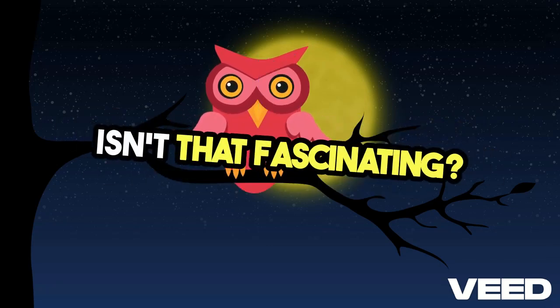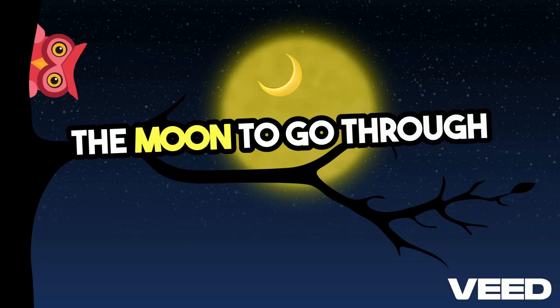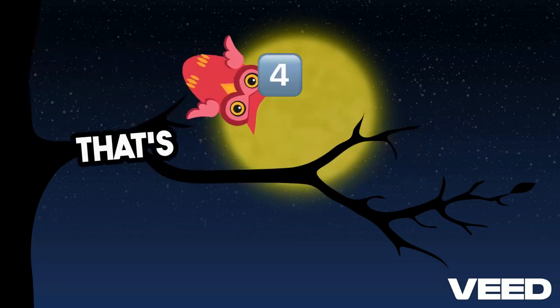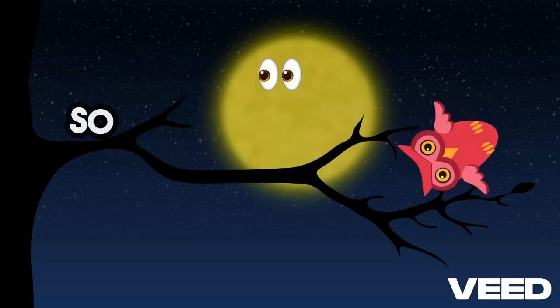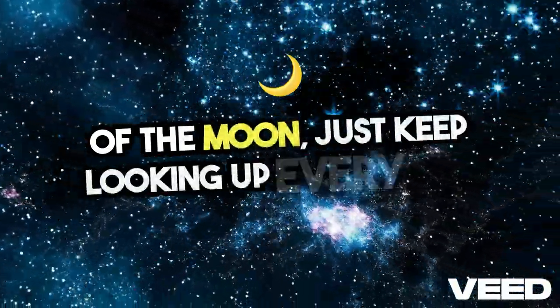Isn't that fascinating? Now, let's have some fun. Can you guess how long it takes for the moon to go through all these phases? It's about 29.5 days. That's a little over 4 weeks. So, if you want to see all the shapes of the moon, just keep looking up every night.